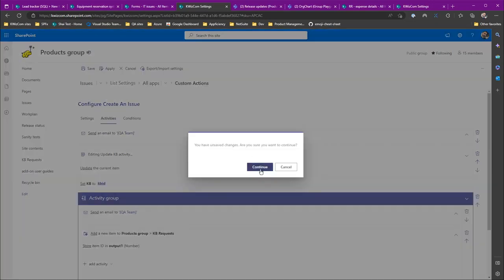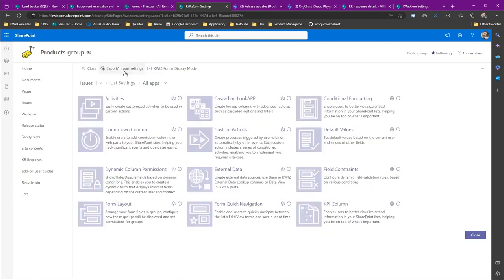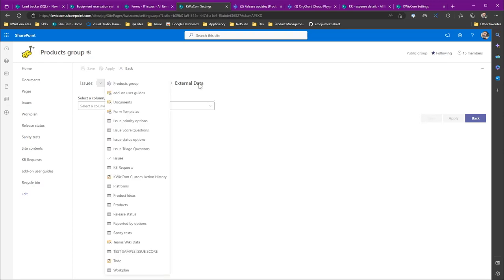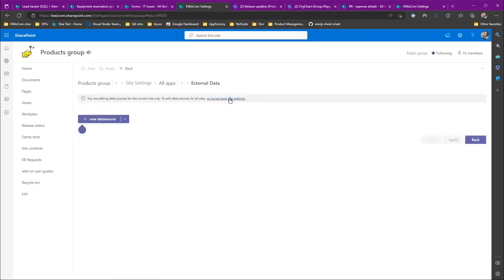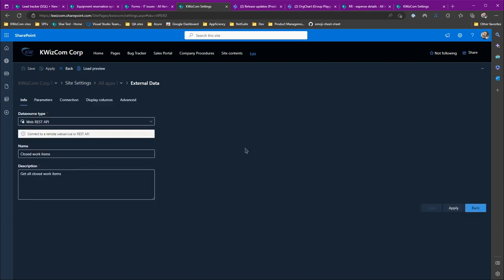Actually, I have it right here. And then we create those advanced calculations as an external data source and bubble them up to the user. Here, I'll go to external data, for example. Oh, sorry, I'm on a list level. This would be creating a column. If I go on the site level, I'm editing a data source, external data. And top side here, closed work items, that's the one. Sorry, this one is on dark theme. I know it looks weird to some people.